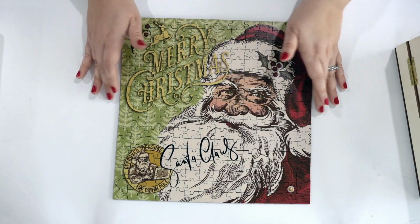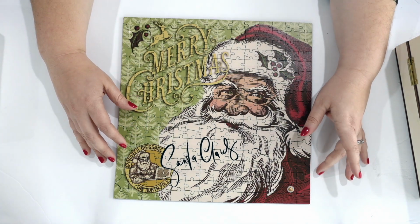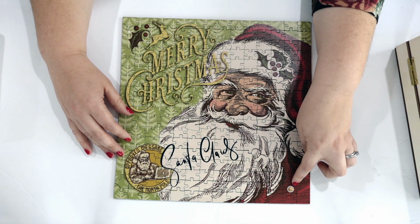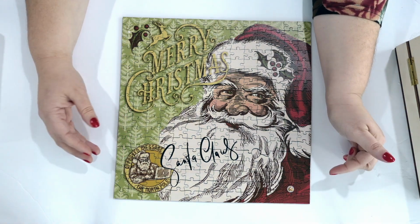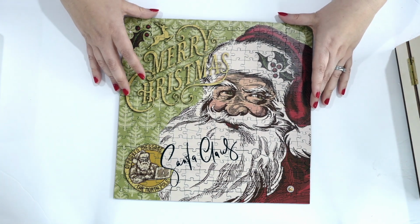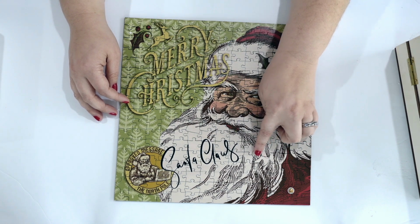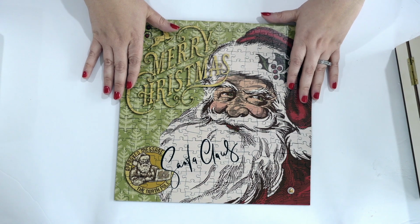Alright, so here is the final image. Definitely interesting way to end the puzzle. It's just a cluster here and then this one random piece that has a glitter button on it. I just think that's weird. Overall for figurine pieces it was around 6, which included a pair of mittens, so definitely a lot less than a lot of other wooden puzzle brands.